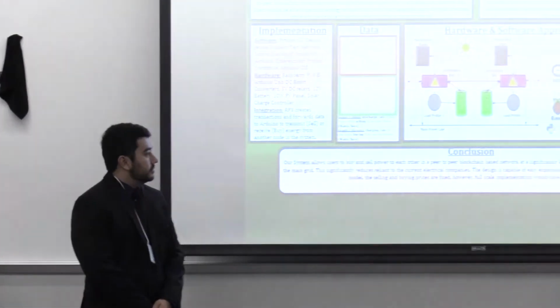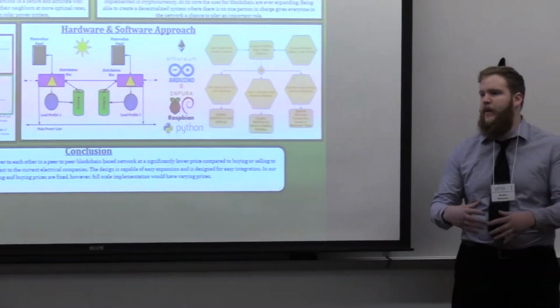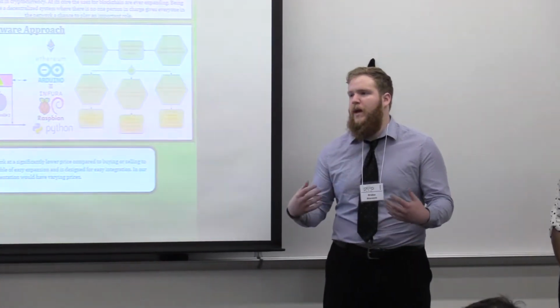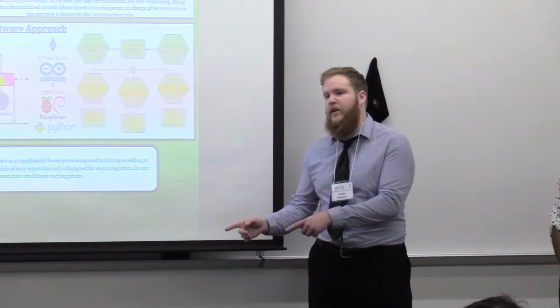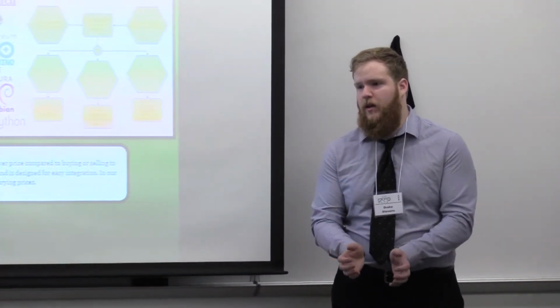As far as scaling it out, it's not an issue about the number. We can change it from 3 houses to 100 houses. The main issue is the distance. We can't have one house in one city and another house on the other side of the country. We're thinking more of a neighborhood scale.